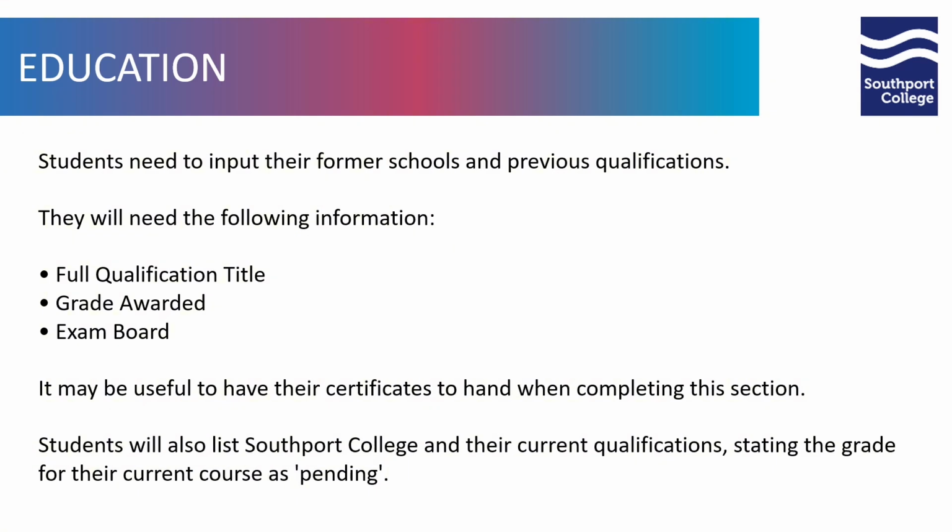They'll have to include the different modules that they've studied, so they are going to have to get some information together to do this. And then they will put their final qualification with us that's not yet completed as pending in the grade section. So there is a bit of detail there to be found. Again, they can come and ask us for that information at college if they don't know the full title of their qualification or what exam board or what modules they've been studying.